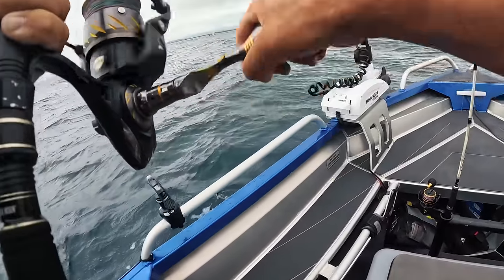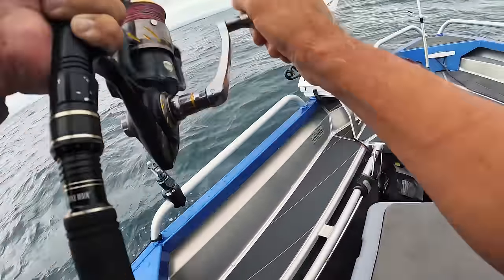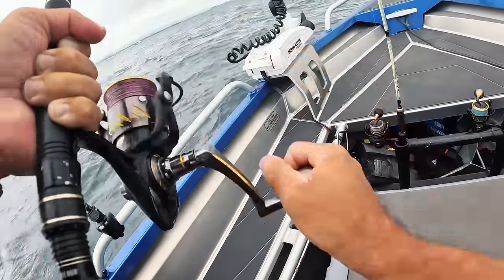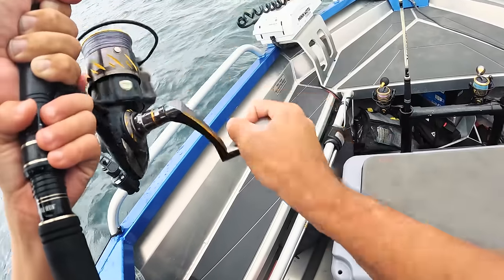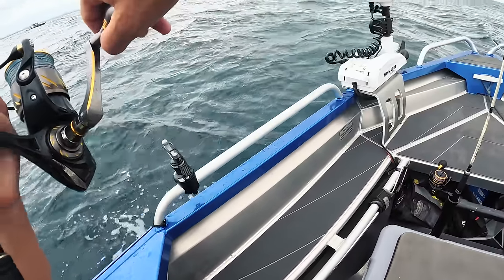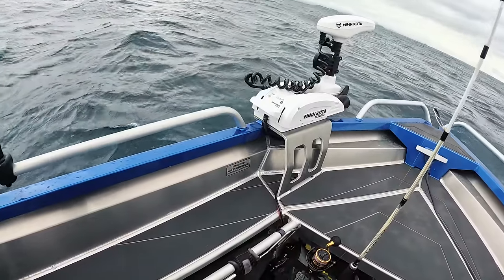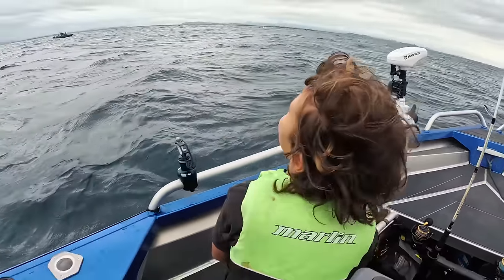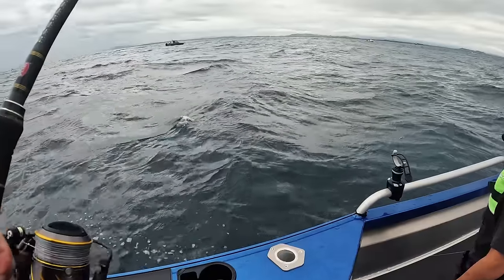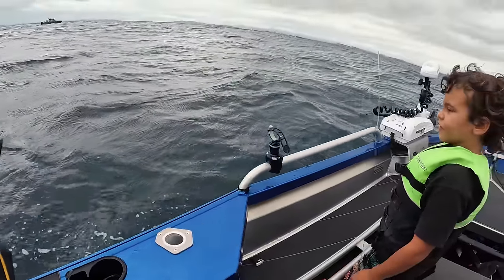You're getting him in. Getting tired. Yeah. Okay, so he's coming around this. Look. Where's the guy? Where's this thing? Oh! Got off, damn it. That was our only livey as well. Damn, we had him so close, Foxy.